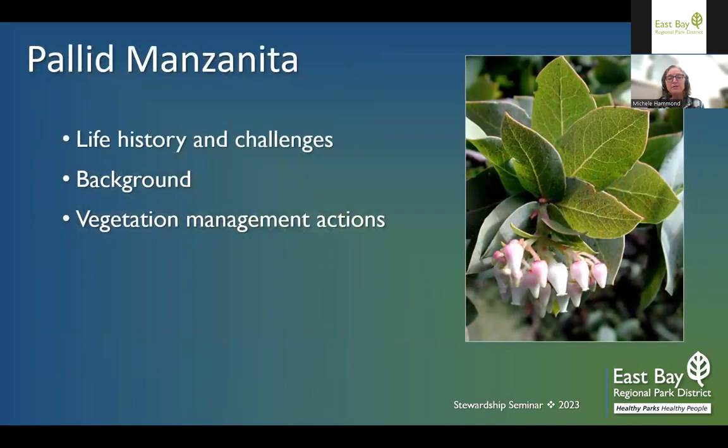My talk will be focusing on managing this rare species. I'll start with a brief discussion of its life history and challenges to its long-term survival. Then I will provide some context for the Park District's management approach and tell you about some of the specific vegetation management actions that we are taking.